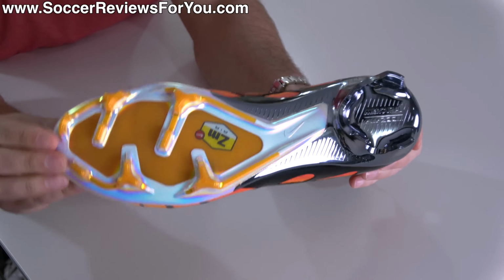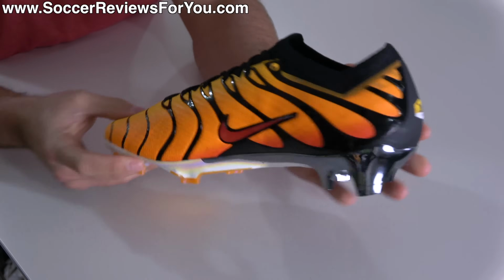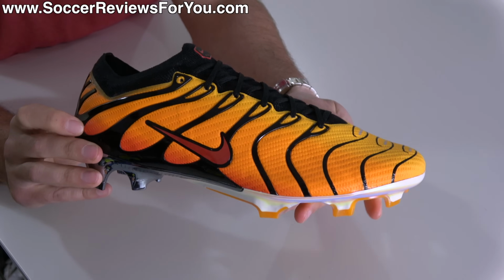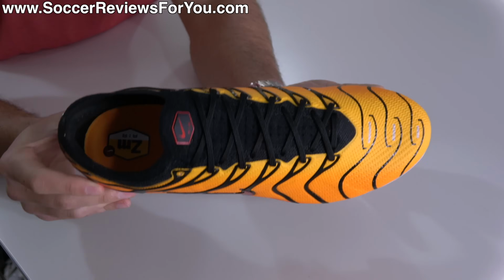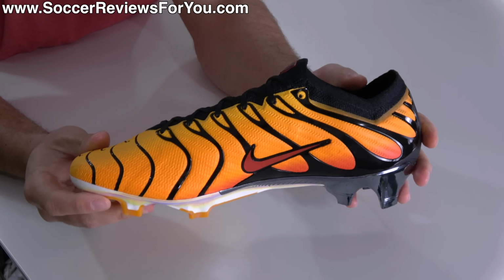The problem is the majority of people that ended up getting the pairs that did become available did not buy them to actually wear them. They didn't go into the hands of football boot collectors. They went to people that are simply trying to flip them for a profit, which is obviously a huge issue in the world of sneakers right now. And unfortunately, it looks like it's going to start to become an issue in the world of football boots.